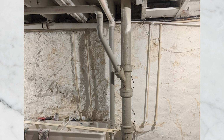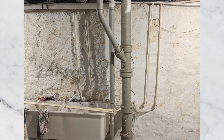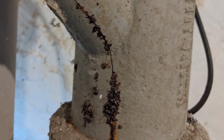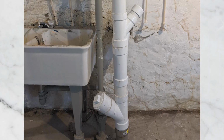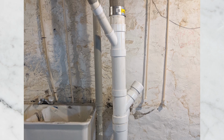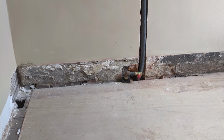One of the very first repairs we did was replace a section of the main drain in the basement. The pipe had failed and had several small leaks. While the plumbers were here, we had them run a gas line and water line to the new location for the stove. We opened up a section of the wall to improve circulation.